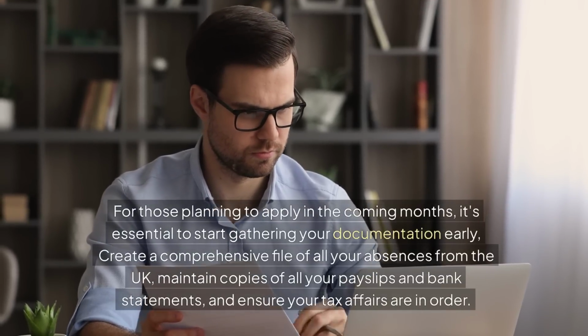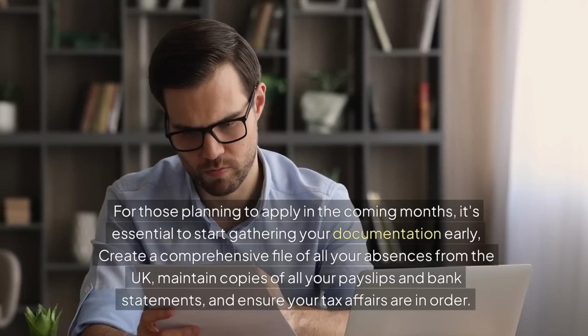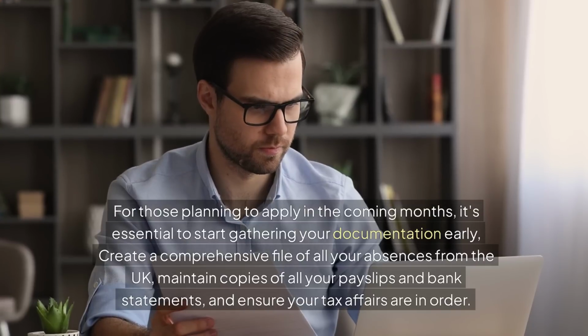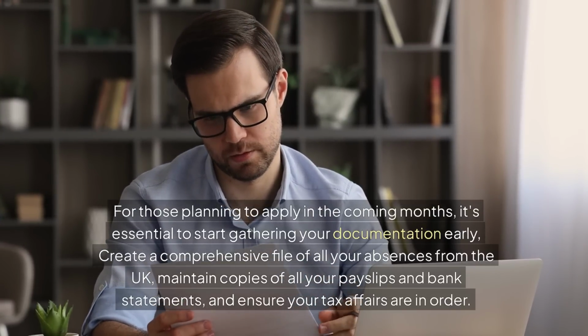For those planning to apply in the coming months, it's essential to start gathering your documentation early. Create a comprehensive file of all your absences from the UK, maintain copies of all your payslips and bank statements, and ensure your tax affairs are in order.